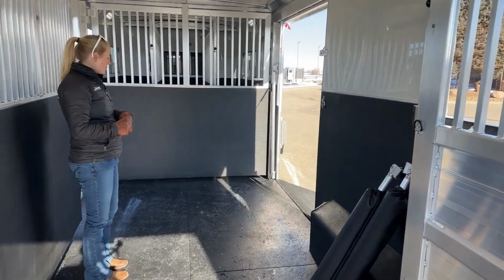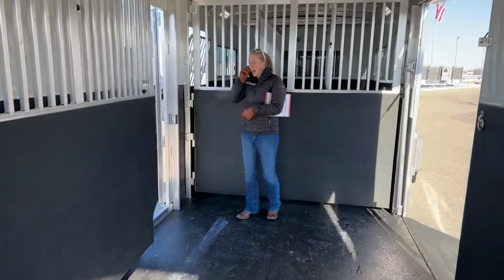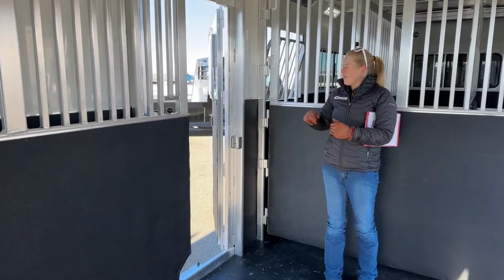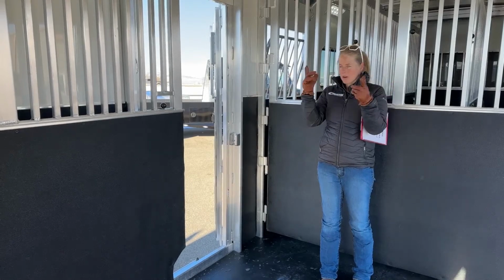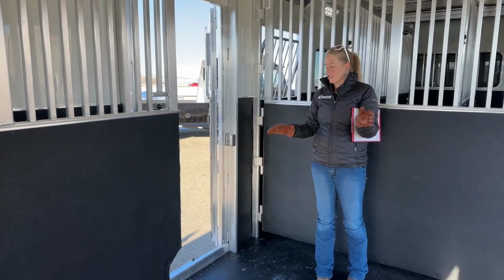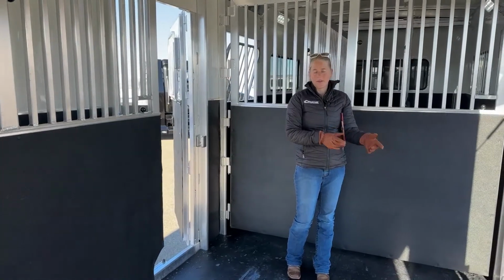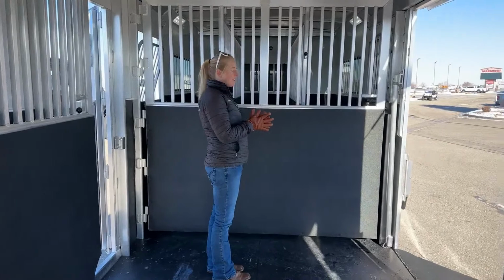to haul those horses. You've also got an escape door right on this driver's side here, and this escape door is really nice because if you've got horses riding backwards and forwards and you don't have anybody in the center box, you can come in here and feed and water all the horses, and it just gives you a nice safe space to get in and out without having to put this side ramp down. So we always like having multiple escape options on these trailers.